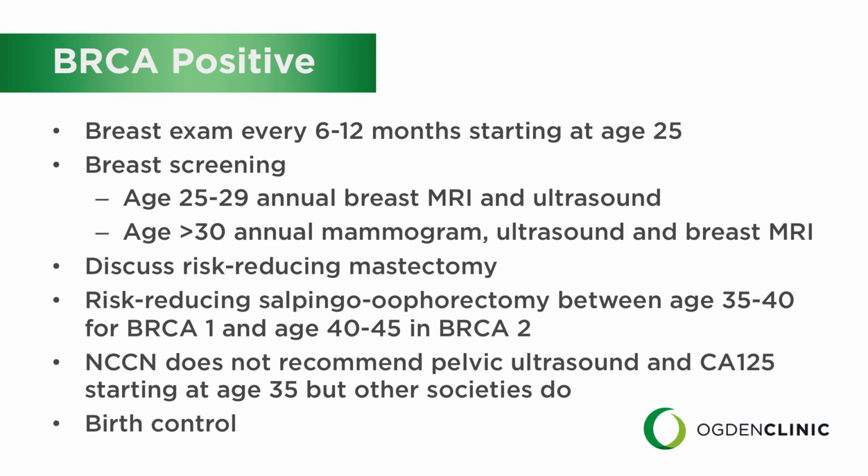We start talking about risk-reducing hysterectomy and salpingo-oophorectomies around the age of 35 for BRCA1 and around the age of 40 for BRCA2. The NCCN does not recommend doing annual pelvic ultrasounds and CA125s, but some societies do. Maybe you want to touch base on that?